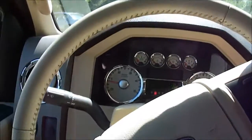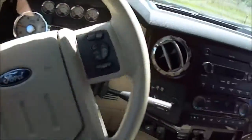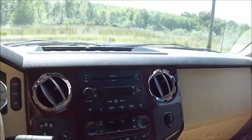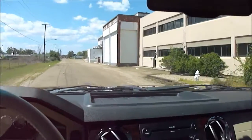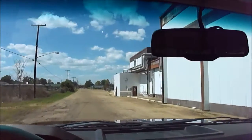One thing I want to show you before I take off, this steering wheel is just perfect. I mean, no rips, no tears, not stained or discolored. Now you'll have to excuse my shaky camera work because I'm filming with one hand and driving with the other on some of the worst roads in the city of Jackson.